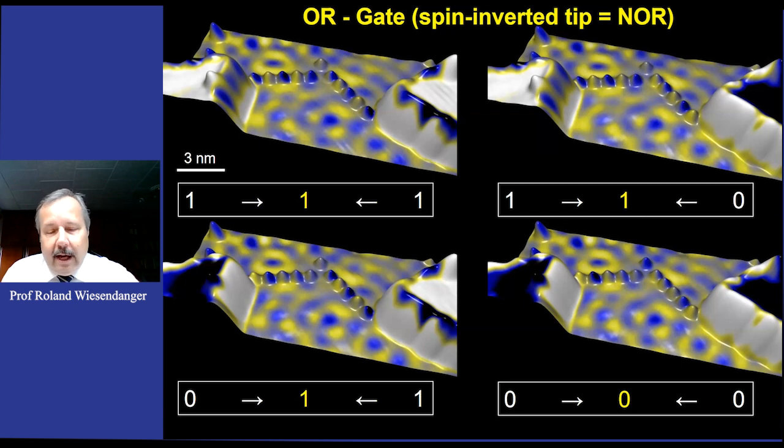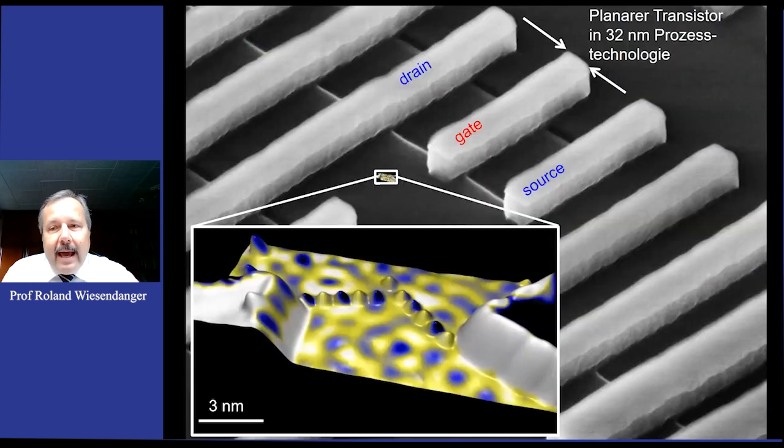downscaling classical logic devices. And here we demonstrate for the first time that you can do this even with a spin degree of freedom, which has a lot of advantages because it's much more energy efficient to operate logic devices based on the spin degree of freedom rather than on the charge flow of electrons. And also, as Richard Feynman said in his famous lecture, there's really plenty of room at the bottom. You see here basically this image scaled now to the size typically or dimensions of a transistor in 32 nanometer process technologies.